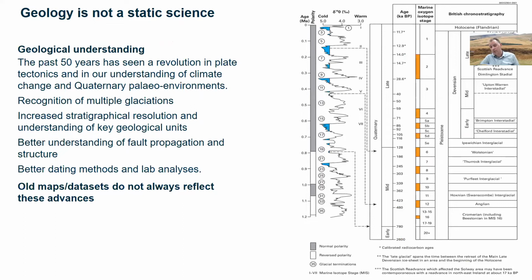And of course, geological understanding changes. 20 years ago, people thought the chalk was just lower, middle, upper chalk, but now we do a lot better, a lot more detailed maps. Similarly, our understanding of the Quaternary paleoclimate over the last millions of years has changed massively. 50 years ago, people just thought there were three or four glaciations, if that. But actually, there have been dozens of them. And you can recognise that in the landscape and in the geological deposits. And because of that, we can now produce better quality maps. So we've got better dating methods, better lab techniques, better understanding of fault mechanics, that kind of stuff. So all these things help us to create new maps.